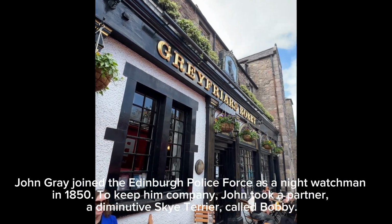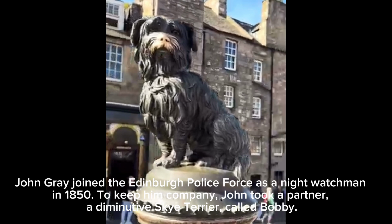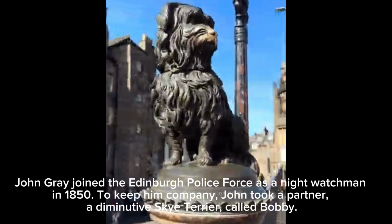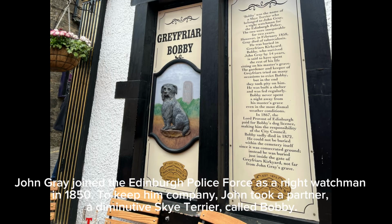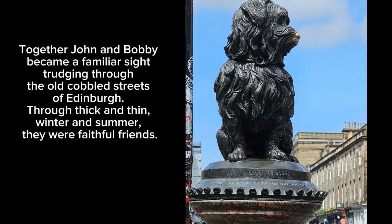John Grey joined the Edinburgh police force as a night watchman in 1850. To keep him company, John took a partner, a diminutive Skye Terrier called Bobby. Together John and Bobby became a familiar sight, trudging through the old cobbled streets of Edinburgh. Through thick and thin, winter and summer, they were faithful friends.